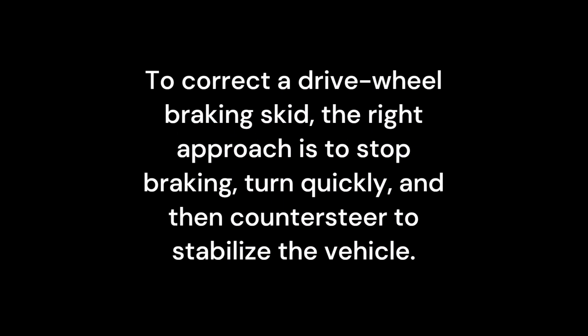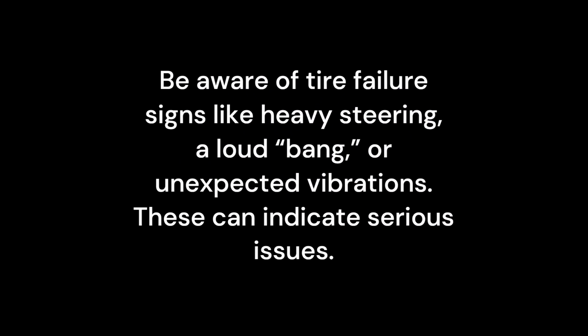Remember, if the wheels are skidding, you lose control of the vehicle. To regain control, stay calm and focused. To correct a drive wheel braking skid, the right approach is to stop braking, turn quickly, and then countersteer to stabilize the vehicle. Be aware of tire failure signs like heavy steering, a loud bang, or unexpected vibrations. These can indicate serious issues.